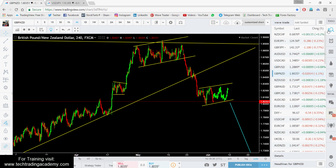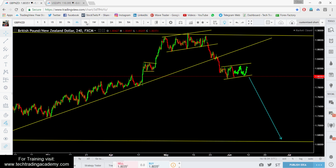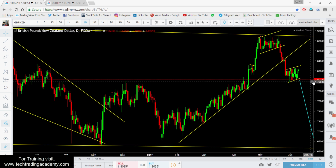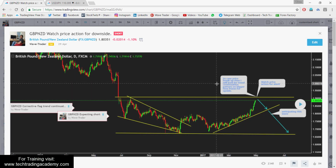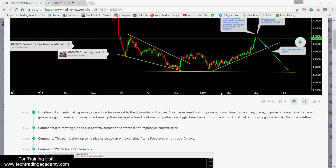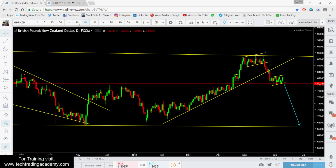Pound New Zealand dollar is quite similar to that. So the bigger trend continuation pattern is developing, although it is not ready to put short on this pair. Let me show you the previous one. So we were looking for this continuation formation under that trend line. So almost all pound pairs are forming a bigger trend continuation pattern formation under the previous trend.